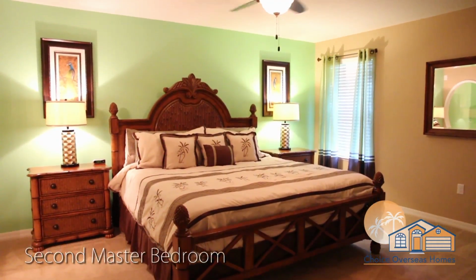Make the most of the Floridian lifestyle on our private pool deck. You can relax in the spa or enjoy a refreshing swim. You can also dine al fresco under the stars.